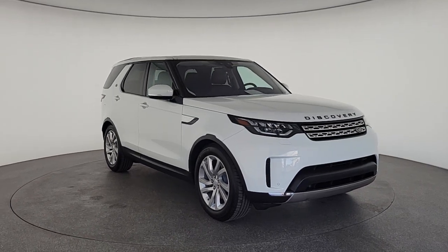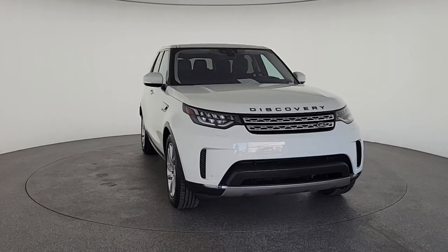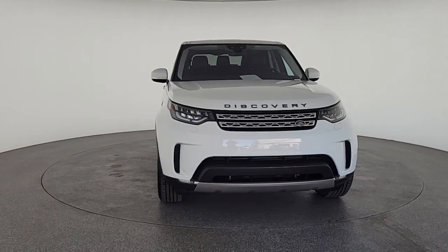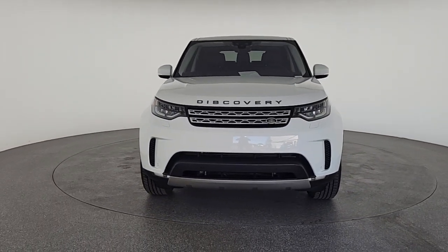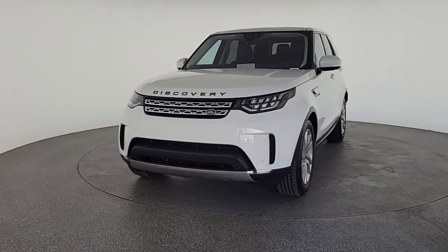Picture yourself in the 2017 Land Rover Discovery. This vehicle is an outstanding buy with fewer than 60,000 miles on the odometer. This exceptional Discovery delivers an elegant blend of capability, style, and comfort.